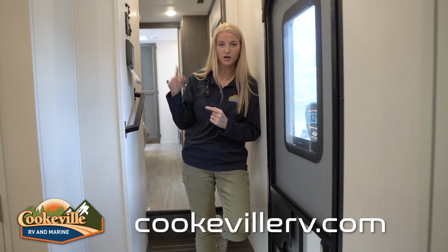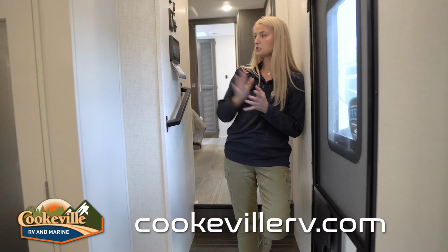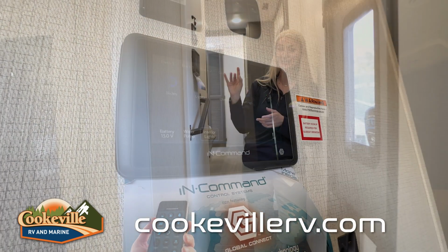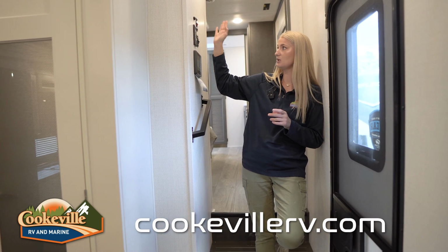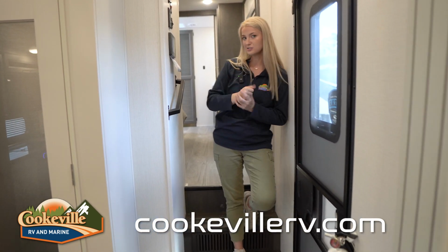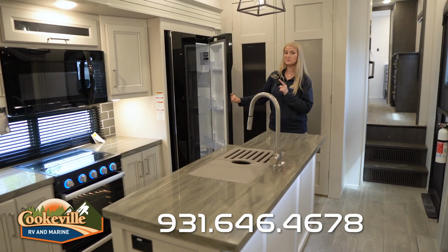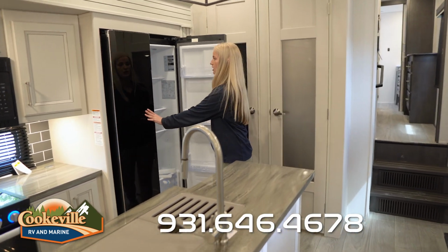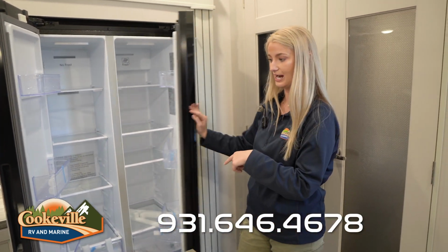When you walk in, over on our right-hand side is our in-command touchscreen control panel. That's where you're gonna control all of your awnings, your lights, and your slides. We also have a couple switches up here for different things, including your battery, your heat, some fans, all that kind of stuff. Now, let's move into the kitchen. In our kitchen, we do have this gorgeous fridge right here. This specific one does have a Furrion. You have plenty of room for your groceries, and check out all that room for your ice cream.